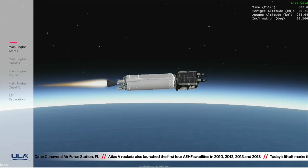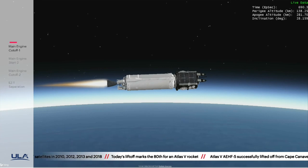And standing by for MECO shortly. And we have MECO. Body rates have damped out nice.